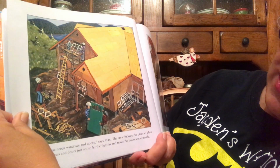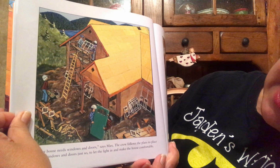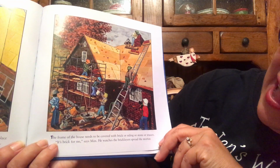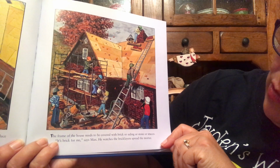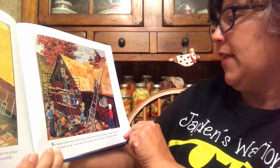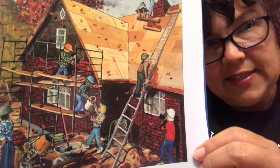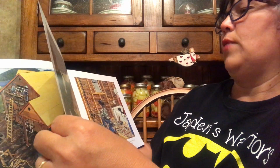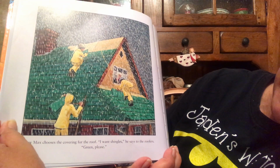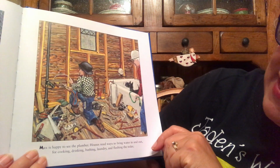"Every house needs windows and doors," says Max. The crew follows the plans to place the windows and doors just so, to let the light in and make the house comfortable. The frame of the house needs to be covered with brick or siding or stone or stucco. "It's brick for me," says Max. He watches the bricklayers spread the mortar. Look at all those bricklayers working to put up the sides of his house. Oh, looks like it's raining. Now Max chooses the covering for the roof. "I want shingles," he says to the roofers. "Green, please."